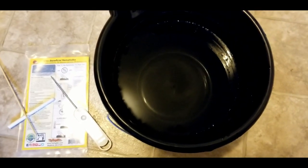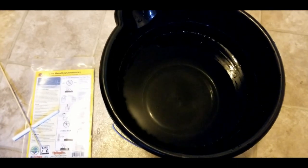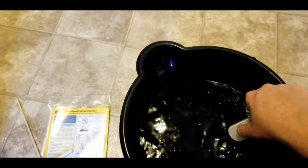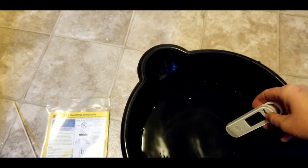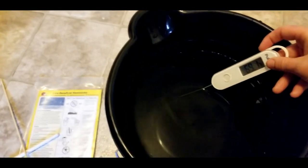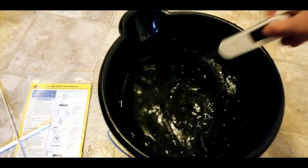Good morning, everyone. So it is the next day and I'm going to be applying the nematodes. I got a bucket of water. They suggested 1 to 5 gallons, but the amount of water wasn't super critical. You're just trying to get enough to dose everybody you need to apply the nematodes to. The water temperature needs to be between 59 and 69 degrees Fahrenheit, and I am at 69.1 here, so I think we're pretty good.